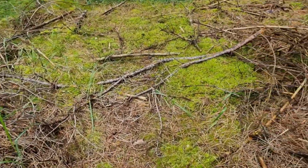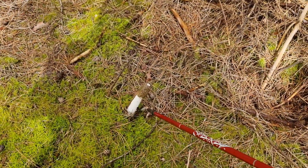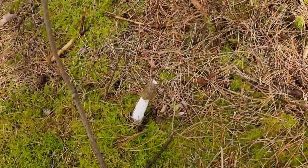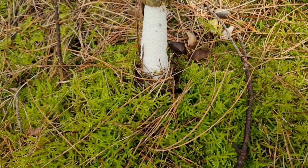He's got some flies on him. He's got a slug on him. Let's get rid of that slug. There you go, the slug's gone. So there we got this lovely big stinkhorn. Look at that. Isn't he lovely?